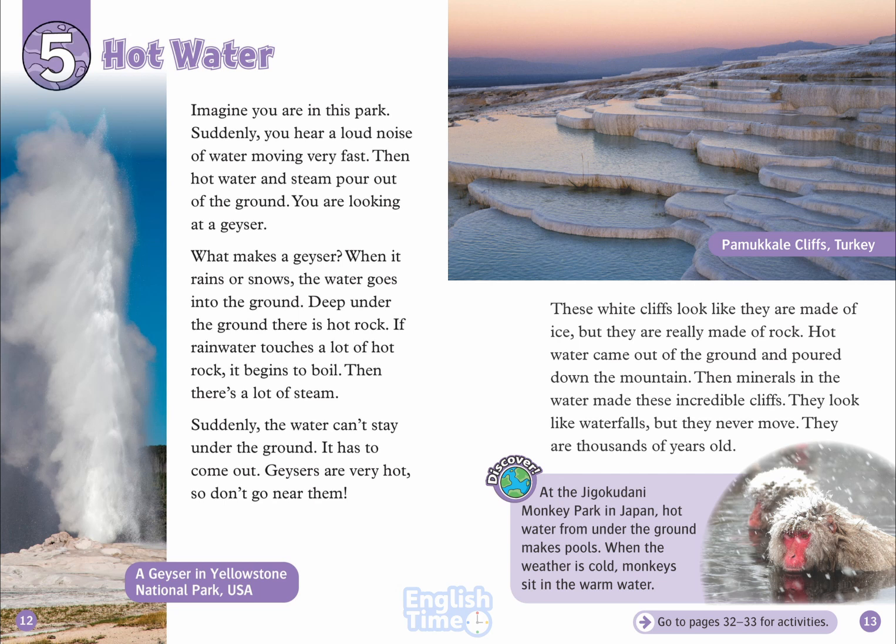Suddenly, the water can't stay under the ground. It has to come out. Geysers are very hot, so don't go near them.